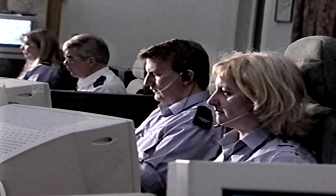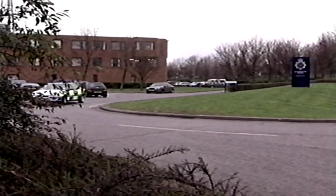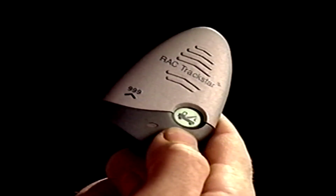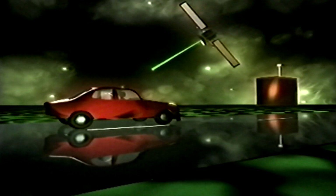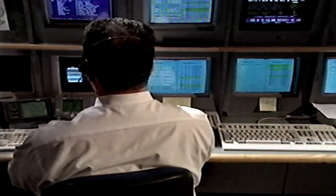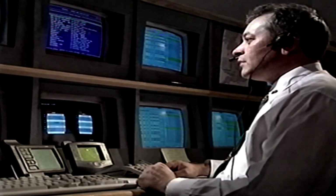The emergency services, knowing the exact location of the vehicle, may attend the scene quickly and efficiently, without wasted time, and saving precious minutes in the event of possible injury. The RAC Trackstar unit may also allow you to request assistance in the event of breakdown. By pressing the breakdown button on the key fob, an RAC response centre is automatically alerted with your exact location. The motorist can discuss the nature of the problem over the automatic voice link with the RAC response centre.